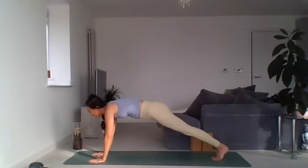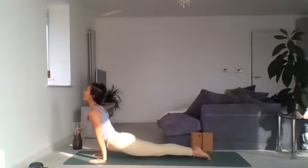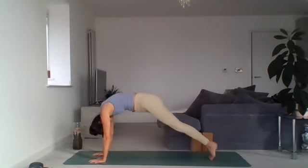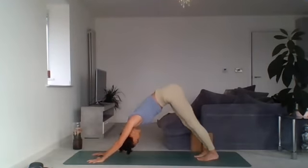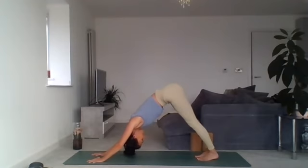Step back and come through your chaturanga. Inhaling into upward facing dog or cobra. Exhale, downward facing dog. Relax the head and the neck. Turn the gaze between the knees.